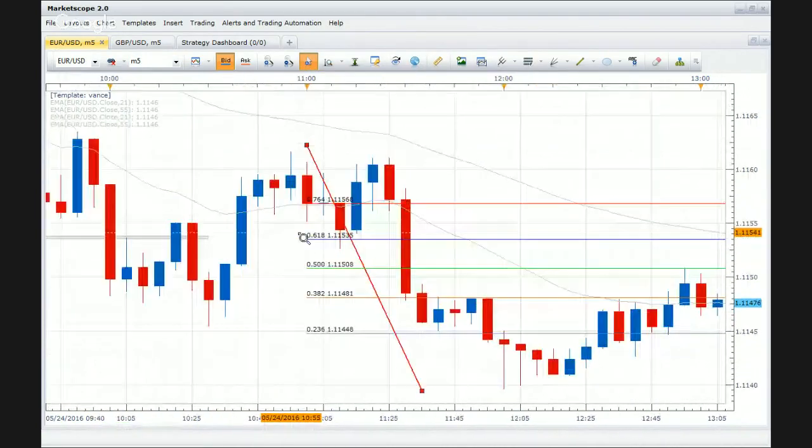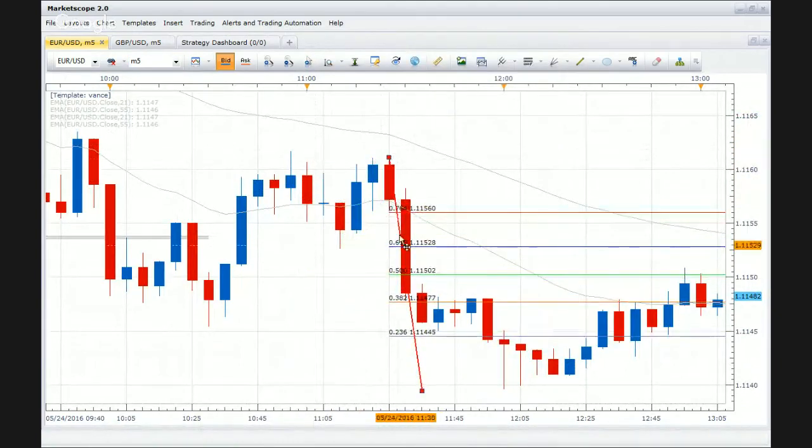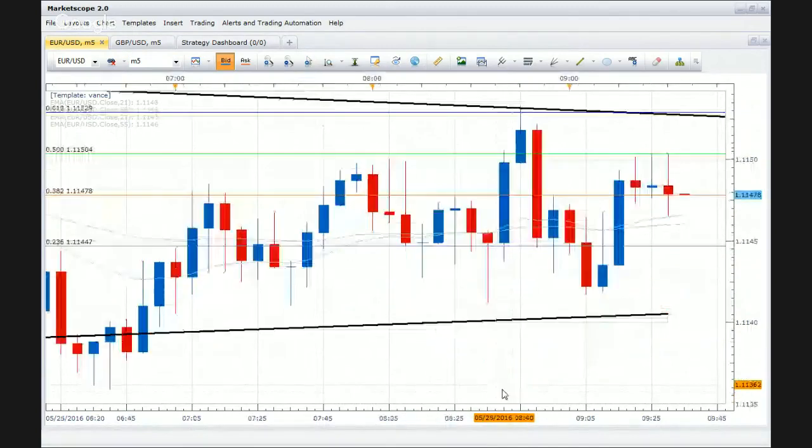This shows you something. I'm not sure I would like the time of day. Yeah, London had just closed. And let's get our fib adjusted in the right spots here. This is a move of about 20. So this is pretty strong.